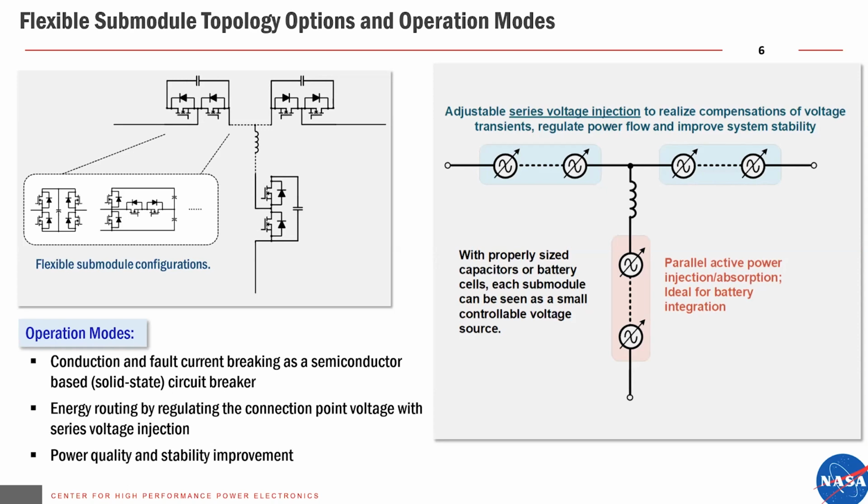So we are inserting all these equivalent voltage sources to help us regulate the power flow control, to optimize the power flow, and also in terms of transient conditions, improve the stability. So again, with this structure, you have the ultimate ways to help with the stability improvement and also steady state compensation.